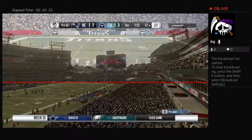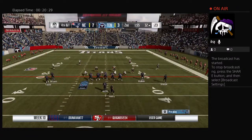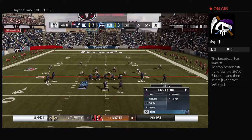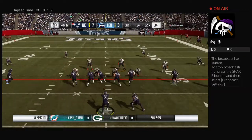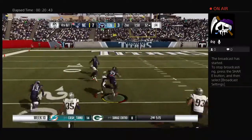Ron is also the Pats. They've converted once already. Not Gramps Ron, but Ron. Dude, I don't even know what I'm doing right now. Oh my god. All right, dope.